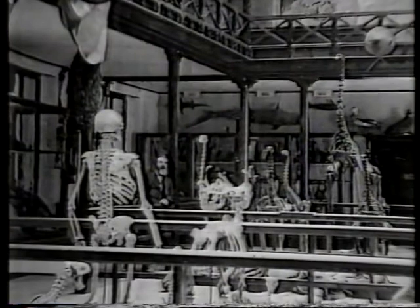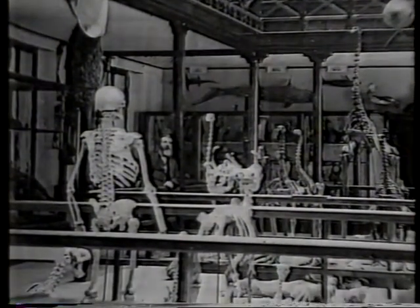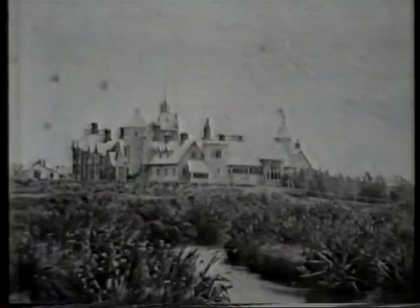Photography was slow and laborious. Not only did subjects have to sit still for several minutes, the photographer had to process the wet plates within half an hour before the emulsion dried.